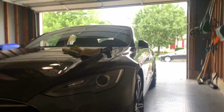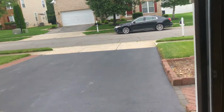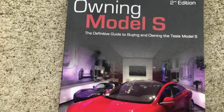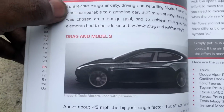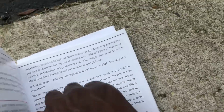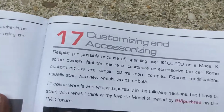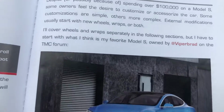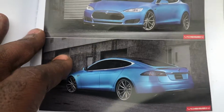So I ended up buying this book called Owning the Model S. I got to come back out here because, again, here, I bought this book called Owning the Model S. I read this book from cover to cover. It's from 2015, you have to remember, so a lot of stuff is dated. You see the old school car. I got to the end of the book, and lo and behold, there was a page called Customizing and Accessorizing Your Tesla. They started talking about wraps. And I was like, what?